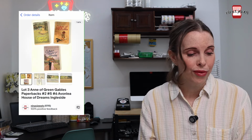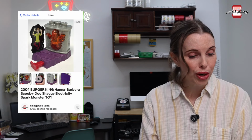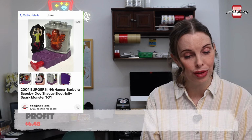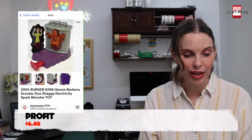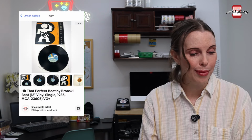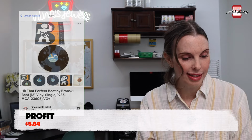They sold for $45.38. Next up was a lot of 3 Anne of Green Gables paperback books. We had gotten these at a garage sale for $1, and they sold for $12.99. Next up was a 2004 Burger King Hanna-Barbera Scooby-Doo Shaggy Electricity Spark Monster toy. We found that in a thrift store toy bag for 22 cents and it sold for $13. Next up was a vinyl single called Hit That Perfect Beat by Bronski Beat. We had gotten that at a garage sale for 25 cents, and it sold for $11.98.